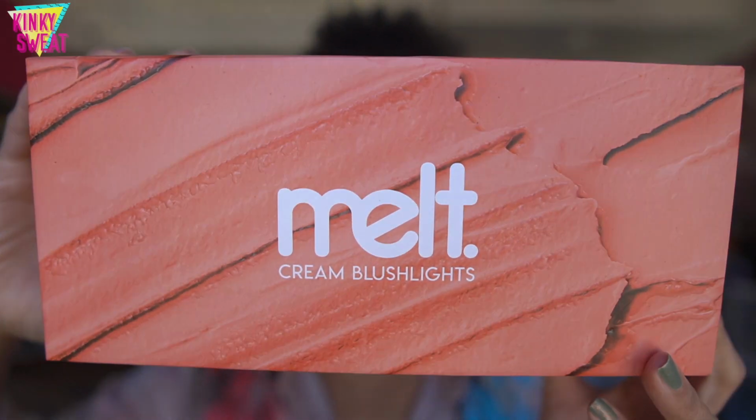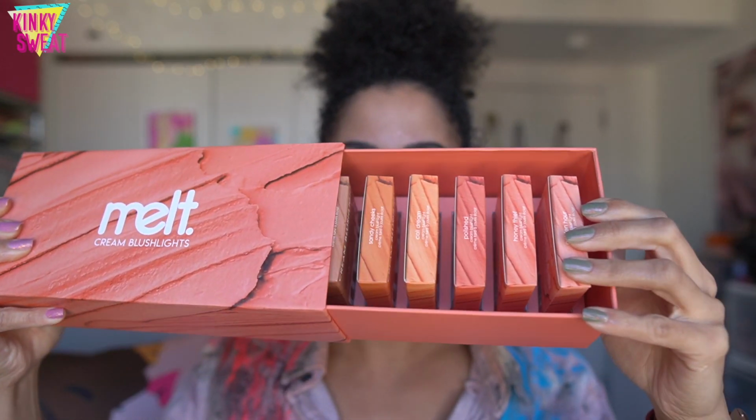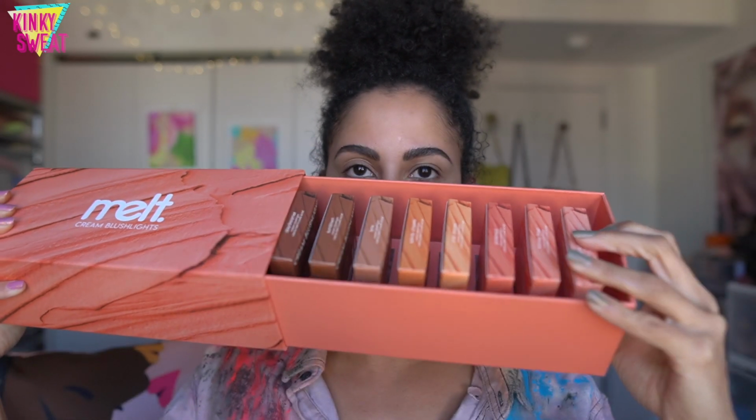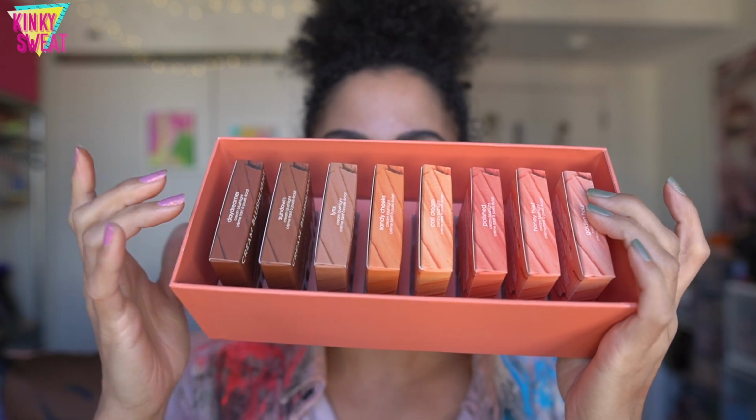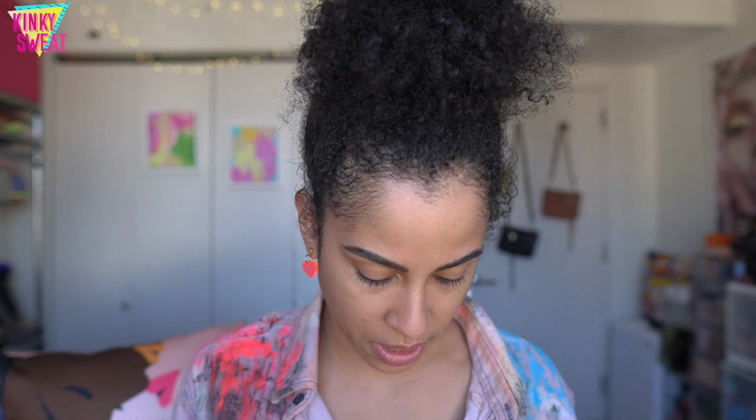Well, look at that. So here is the box that it comes in. I love how they relied on the raised texture here to create this visceral experience, like, ooh, this is what's inside. You got a ribbon tab here that pulls out all the blushes. They each have their insert, and I love how they're laid out in this gradient. You know what? I'm gonna have to keep this box. I know it's not the most practical thing to do, but that's what I'm gonna do.